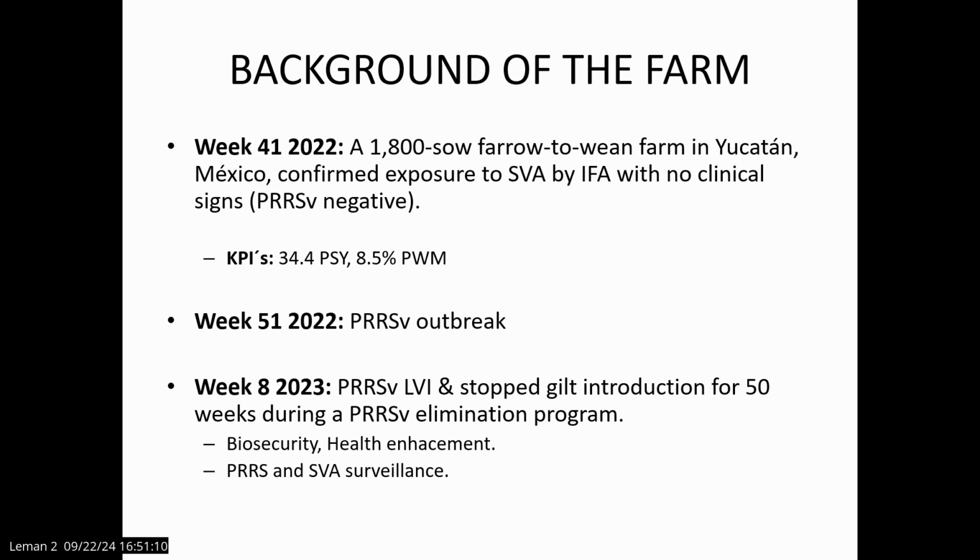As a response, the department that I'm working with had to perform a program in order to eradicate PRRS by doing a live virus inoculation, and we stopped the introduction of gilts for 50 weeks. We also implemented biosecurity measures, and we also did complementary surveillance of PRRS and SVA.